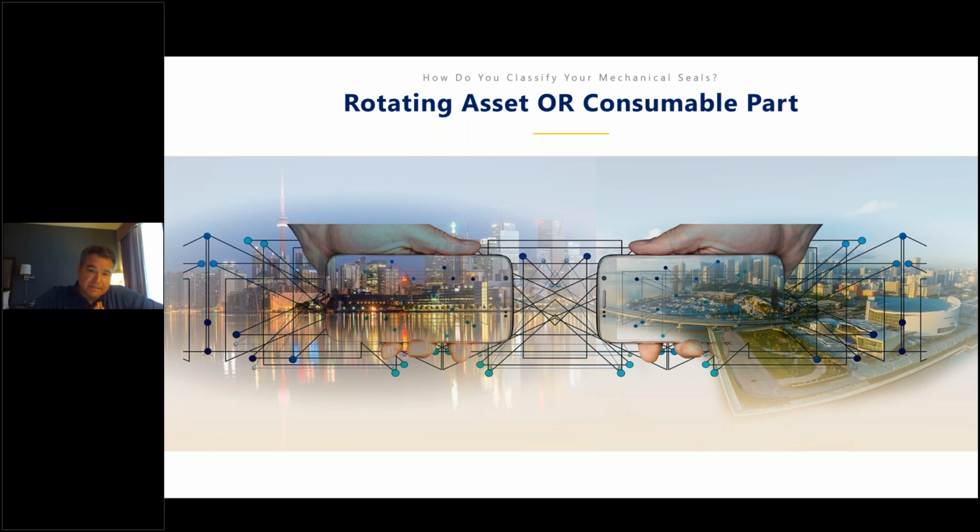And then ultimately, those are two steps in the right direction, but serializing your mechanical seals and tracking those seals through the life cycle of the seal, looking at where they're going in and out of locations and how often they're rebuilt, will answer the question. I think you'll be surprised to see, and I've seen this across multiple industries, that a new seal will last longer than a rebuilt seal.